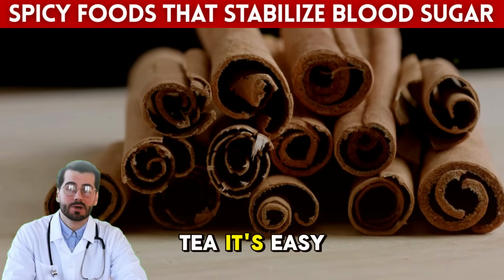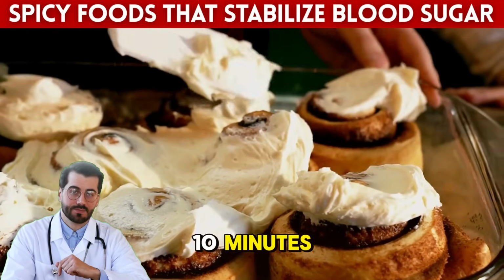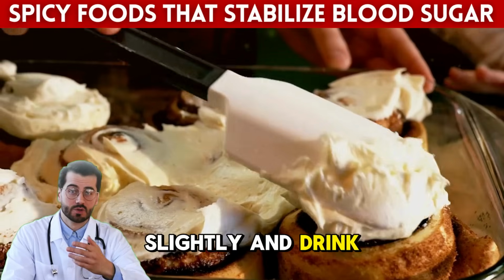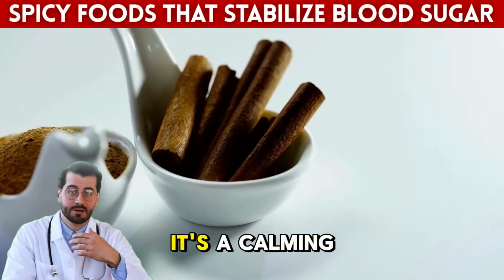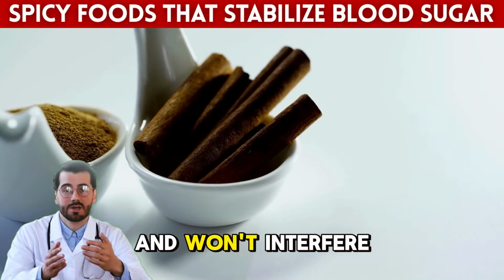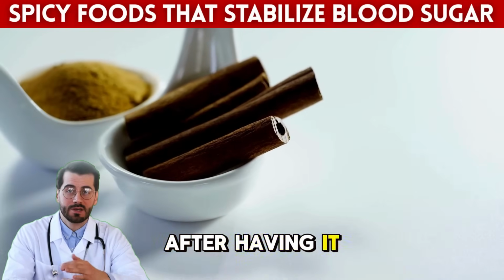Speaking of cinnamon tea, it's easy to make at home. Boil a cinnamon stick in water for 5 to 10 minutes. Let it cool slightly and drink slowly. You can add a bit of lemon or a slice of orange if you like. It's a calming drink before bed and won't interfere with your sugar levels. Some even say they sleep better after having it in the evening.